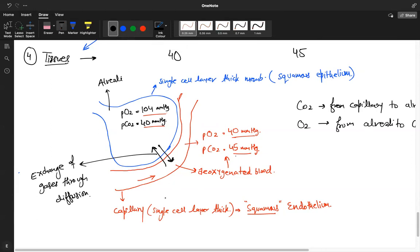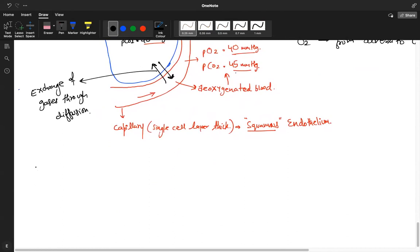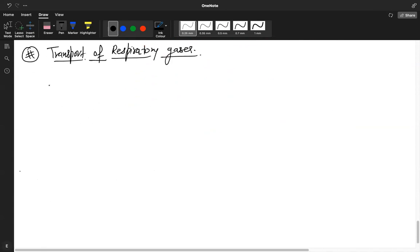So next, let's come to how, inside the body, the physiological transport of these gases takes place. So we are going to go into the transport of respiratory gases. Now first let's talk about oxygen.